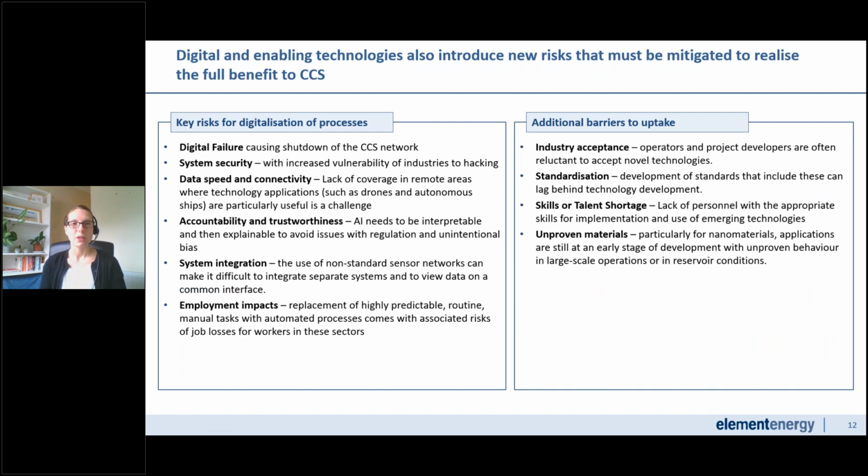Okay, so hopefully that's given you a flavour of the types of benefits that these technologies can bring. Obviously, it's worth acknowledging that they will also bring new risks and challenges that have to be mitigated. We've set them out here, but just to pick a few rather than going through all of them. One of the key ones is that introducing digital components to a process or plant brings the risk of digital failure, which adds the risk of causing shutdown. Also related to that, there's system security, the added vulnerability to cyber attacks that needs to be mitigated.